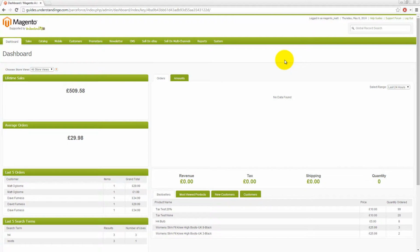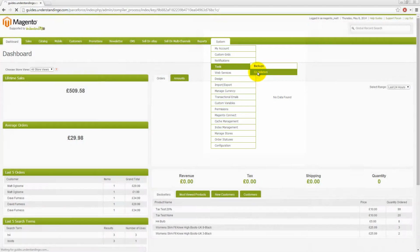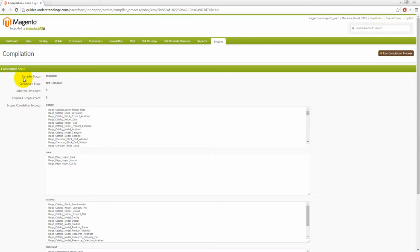So before we go off and install the extension, we just want to make sure that the compiler is disabled in Magento. We can do that by going to System, Tools, and then Compilation. What we need to check is where it says compiler status, make sure that it says disabled. Now, if it says enabled, you'll have a disable button in the top right hand corner. Click on that button so that you can see the compiler status as being disabled. And now we're going to jump back to our desktop and show you how to get the extension installed.